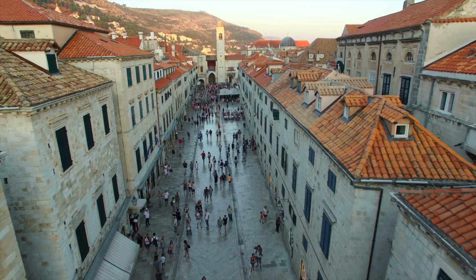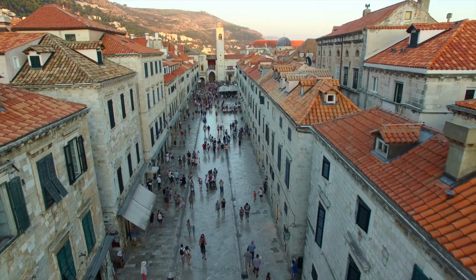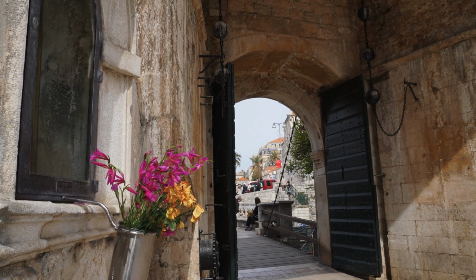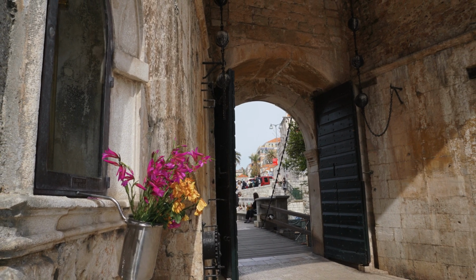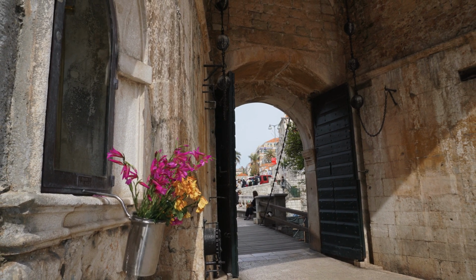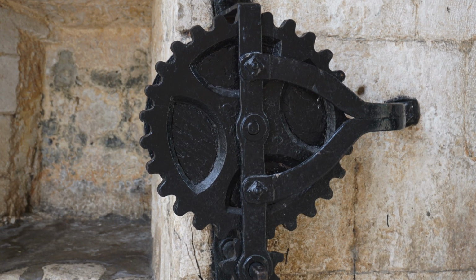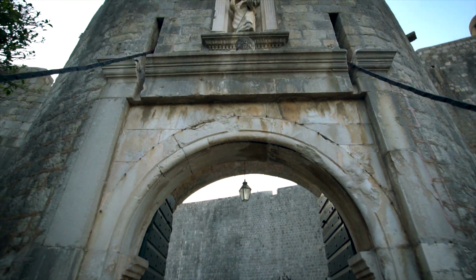Now, we'll head back through the city and exit from the same gate we entered. Remember, there are only 3 ways into the city and 3 ways out. It's like a medieval Fort Knox. This is the gate we came in. Now you can see the view looking out over the drawbridge. And here's the crank to raise and lower it. Wow, what an amazing city.